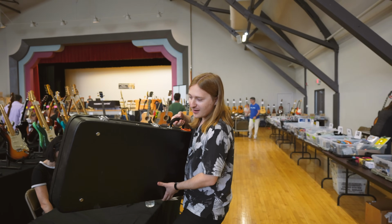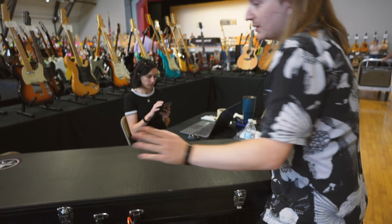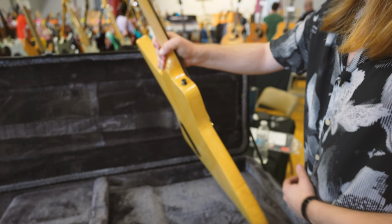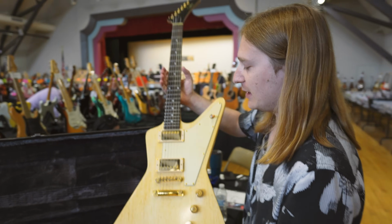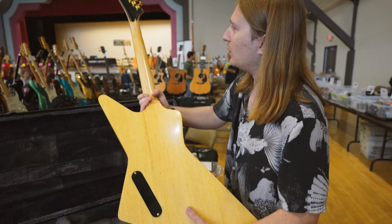This is not a very flashy guitar because it's not a very original guitar, but that can still be cool. Here we have a 2006 Korea-made Epiphone Explorer. This is a '58 reissue that has been totally tricked out. They did away with the old poly finish and did a really cool natural finish on it.